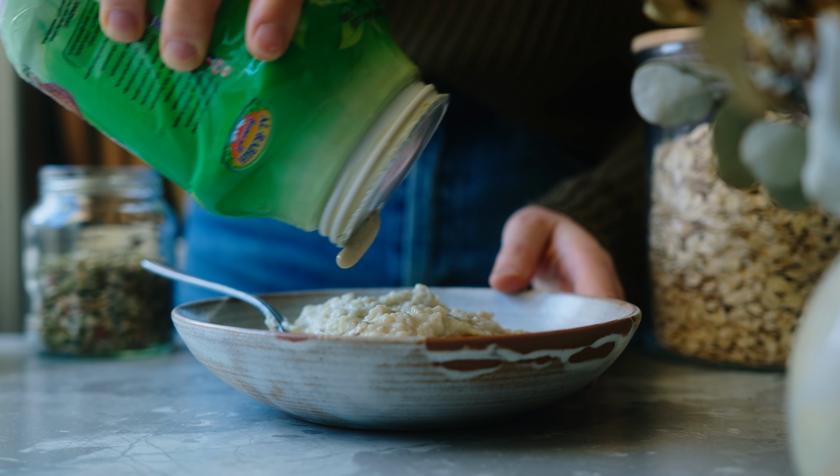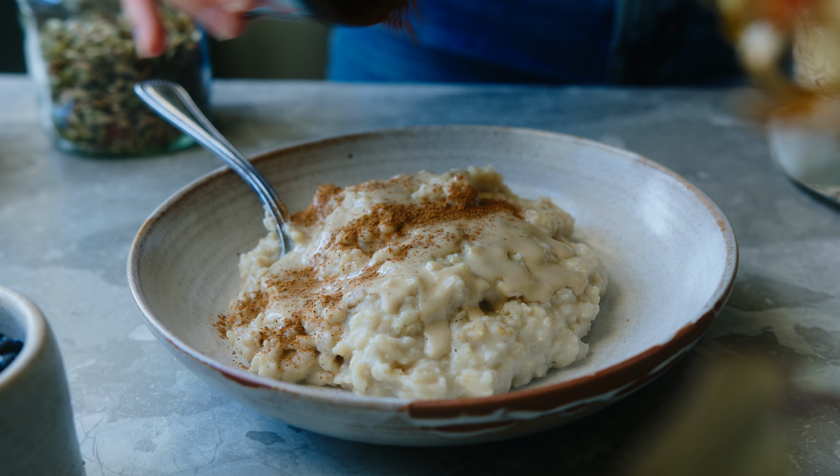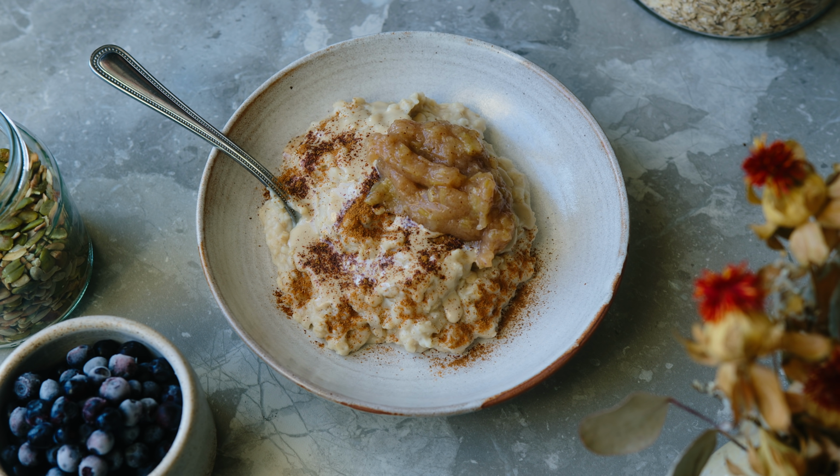I added some light tahini, which is one of my favorite things to add to porridge to spruce it up a little. Then I also added on some more cinnamon because you can never have enough. Layered over that, I added my apple compote, and I like a big dollop for a lot of nice flavor.